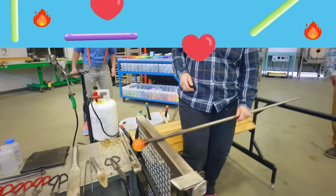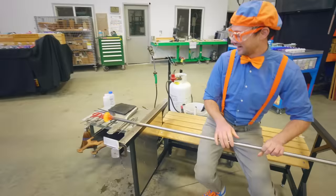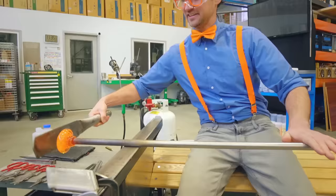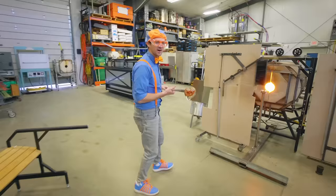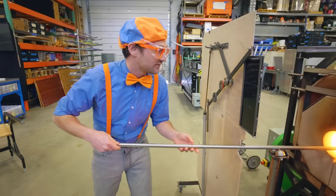A little more heat. Here we go. Okay. It's ready. All right. The first thing we have to do is tap it. But I need to keep rolling it. Here we go. Is it ready? All right. Look at that. I'll do a little bit more shaping. Can you tell that it's a heart? Okay, I'm gonna give it a little bit more heat. And then we'll do the last bit of shaping.